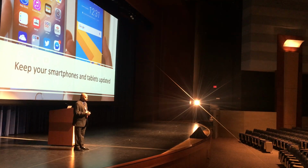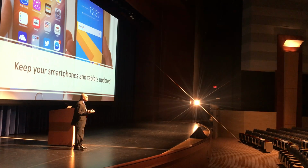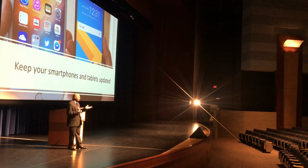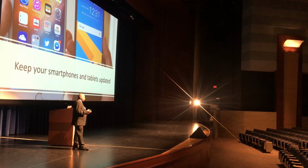The other thing you want to make sure is that you keep up with your smartphones. So there's updates for your iOS and for your Android devices. So if you have an Apple device, the latest iOS is iOS 12. So if your phone can't get it, it's time for a new phone. If you haven't downloaded the update for your Apple phone, you need to download that immediately.